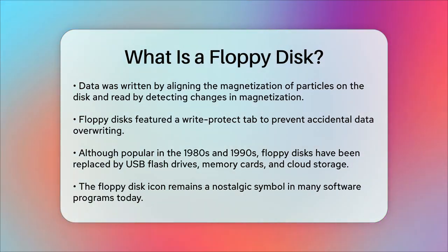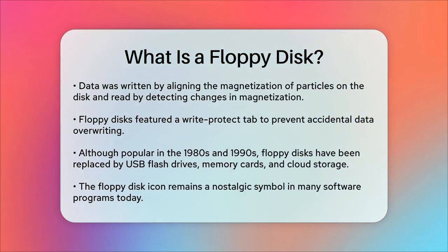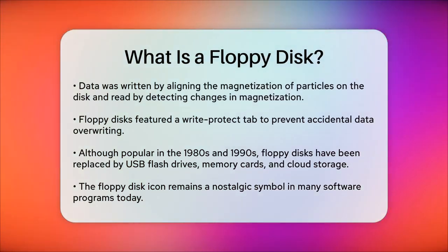So, there you have it, a brief look at what floppy disks are and how they worked. Whether you're a tech enthusiast or just someone who loves a bit of nostalgia, understanding floppy disks gives you a glimpse into the evolution of computer storage.